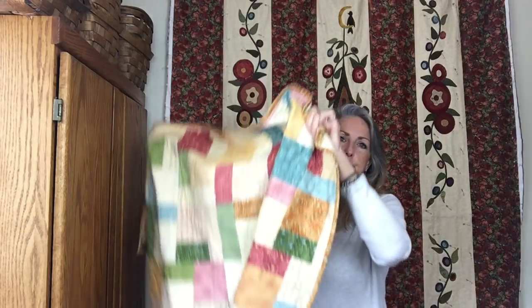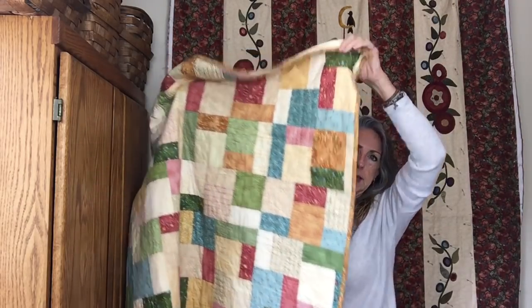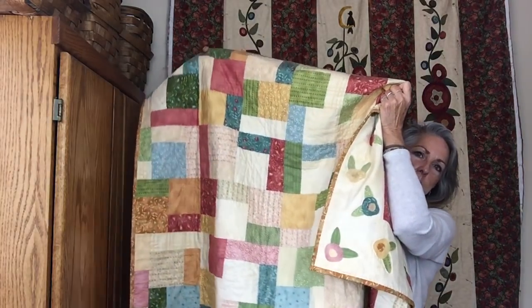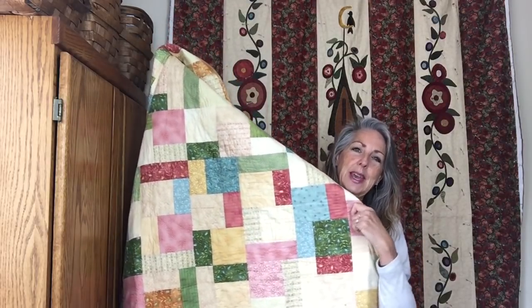So I did a pieced back. This was at the time that I was a new quilter and I wanted to conserve my money. I thought, oh my word, if I have two quilts in one, that'll save money. And it was fun. I love that this is a double-sided quilt. But I knew I had a lot of these pieces left over, and that's where I made the project bag, and I have two more that I'm going to make.